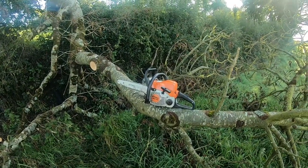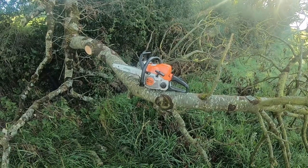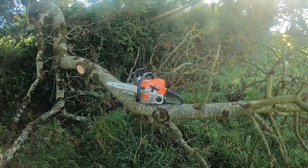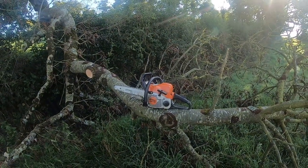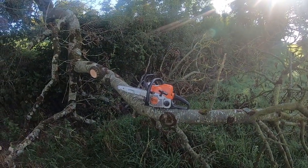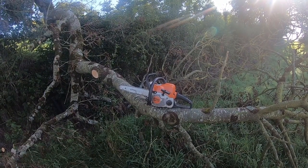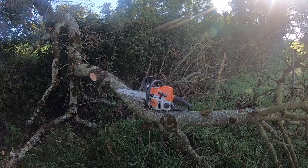And I have to say, it was the best purchase I ever made. I thought it'd be something that'd sit in the shed and it wouldn't be powerful enough and I'd still remain using the big 391 that I have, but no, this is the saw I use all the time. I have put this saw through its paces. I have sawed that much stuff with it and it has never let me down.